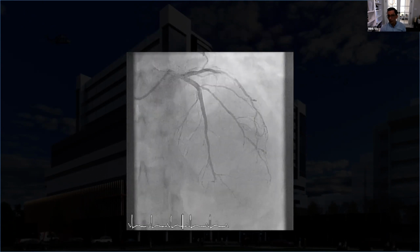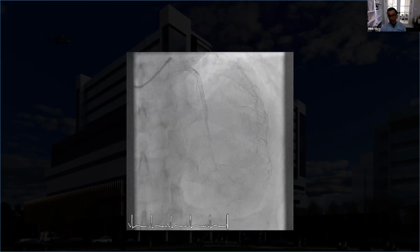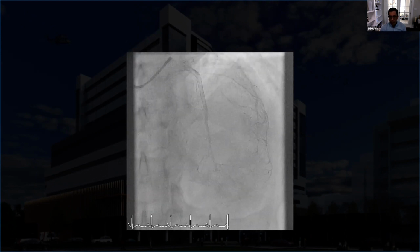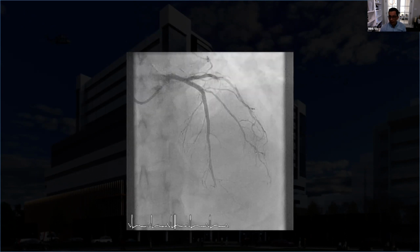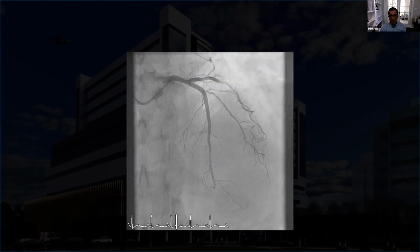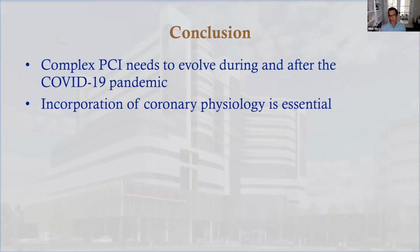What do I do in a COVID patient? And I still don't know, but we treated him conservatively for now. We left the right, and I will bring him back for physiology of the right. Again, that was not my reflex because that's not in my DNA. My DNA is CTO and complex PCI.